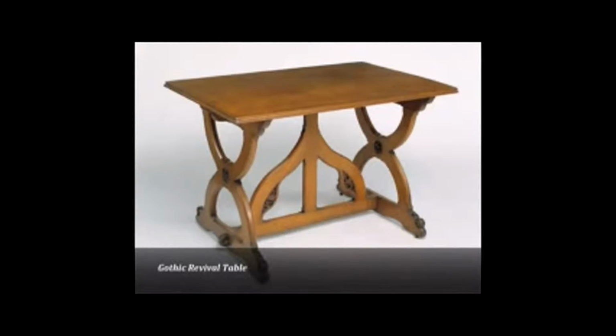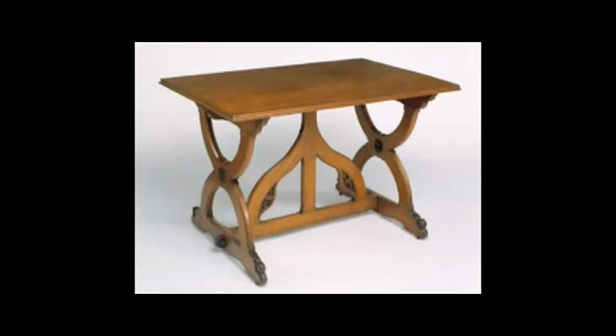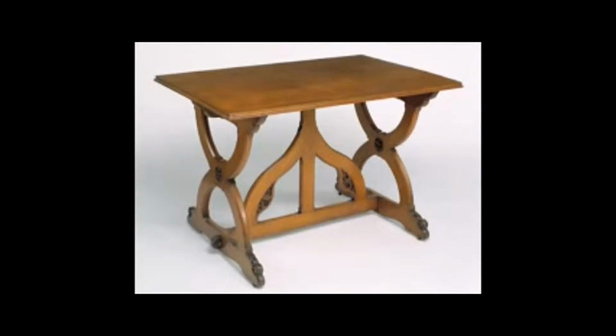The Gothic revival also had a strong impact on the arts and crafts style. The interest in all things medieval and the use of strong forms and colors appealed to artists. Straightforward use of material, structure, and function, promoted by A.W.N. Pugin, were shared principles of the arts and crafts movement.